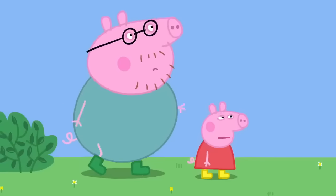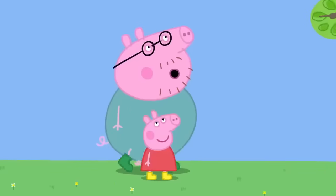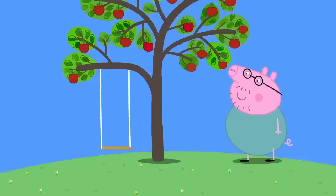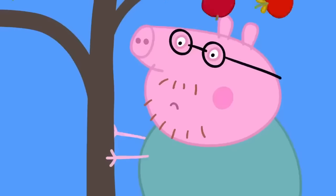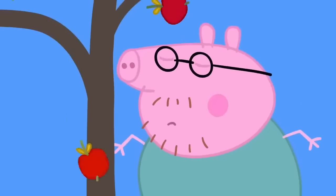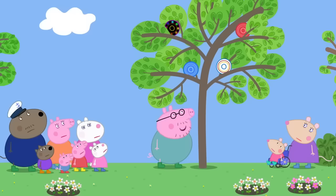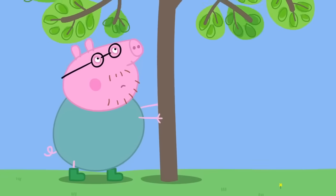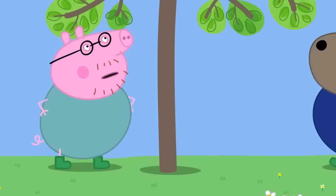Oh. All the discs are stuck in the tree. Don't worry. I know a way to get the discs down. You remember how I shook an apple tree to get apples down? Yes. All the apples fell on Daddy's head. It was funny. Yes, really funny. So, this is the same sort of idea. I might need a bit of help. This is a big tree.